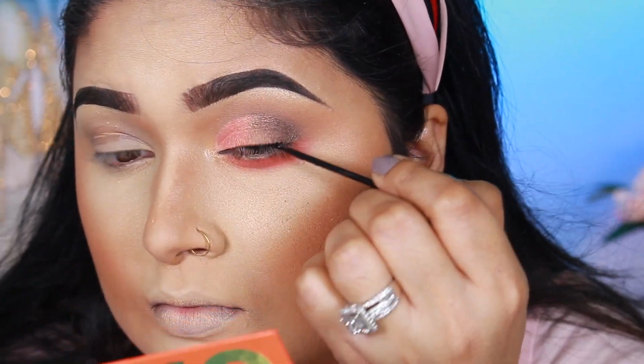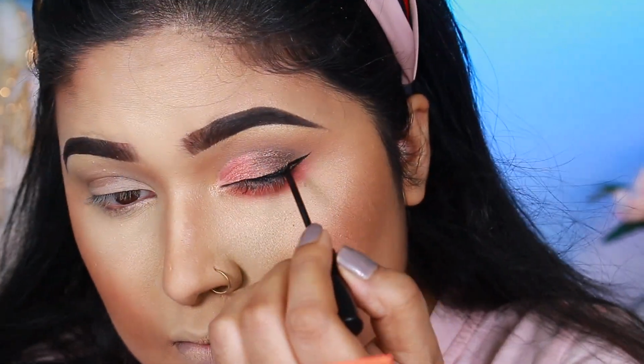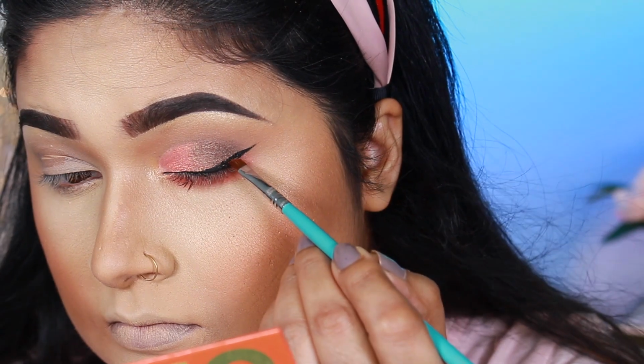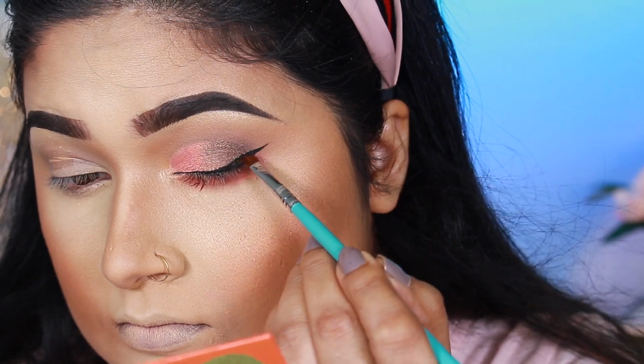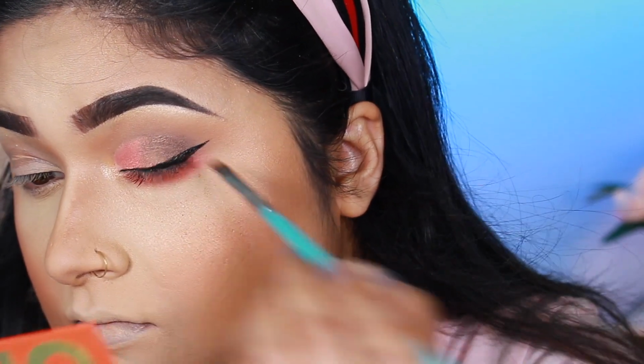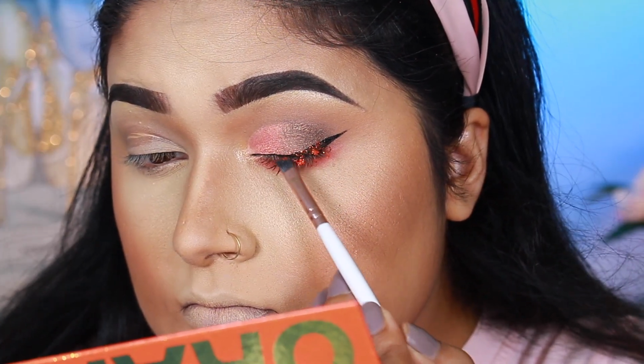I will be now creating some wings. Today again I'm using the NYX Cosmetics liquid liner, and I'm going to kind of leave the center of the outer wing hollow so we can go ahead and start placing some glitter. And for that I'm going to take the Lit Cosmetics glitter glue, and I'll pack that with an angled liner brush by Sigma, and then with a different angled brush I'm going to pack this orange glitter that's in this palette.